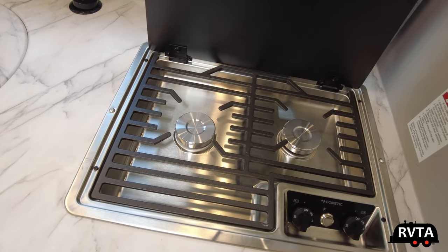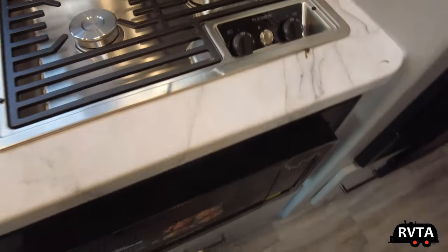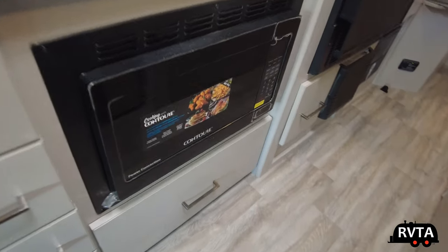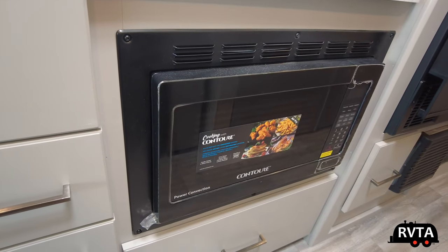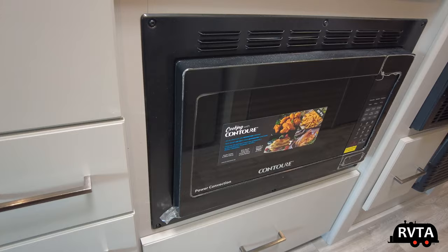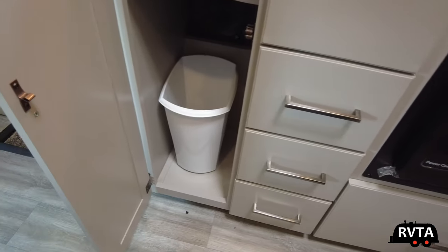Again, a two burner stove. Uses, of course, propane. Very efficient. And of course, when you put down the cover, it extends the countertop. And there's a convection microwave by the folks at Contour. Excellent, excellent choice. If you can't have an oven, it's very nice to have a convection microwave oven.